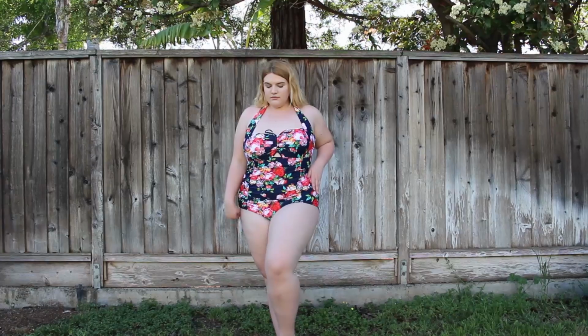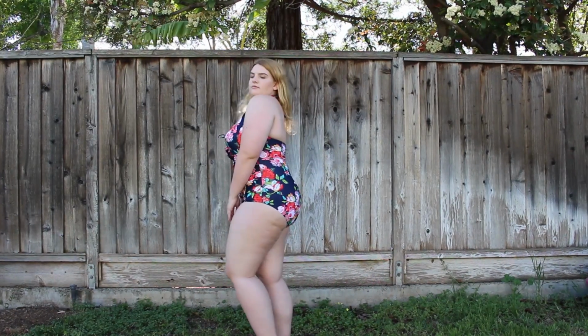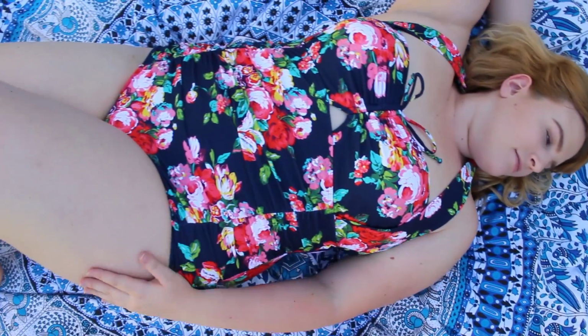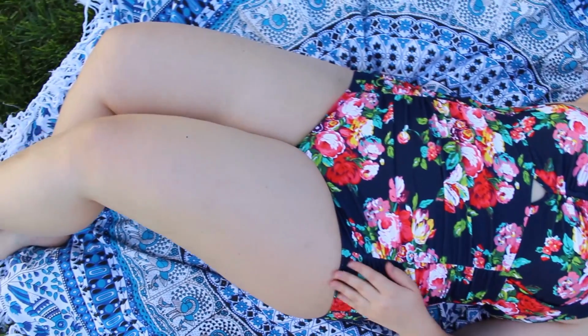My camera just cut out on me, so if it's a little bit different, I'm sorry. This is what it looks like. It has this amazing floral design with a navy background. Maybe it's reading as black, but it's more of a navy color. And then it has this little tie. It is a halter style. This is very full coverage. It has ruching, is that what it's called? I think it's called ruching on the stomach, so that definitely makes it more tummy friendly.